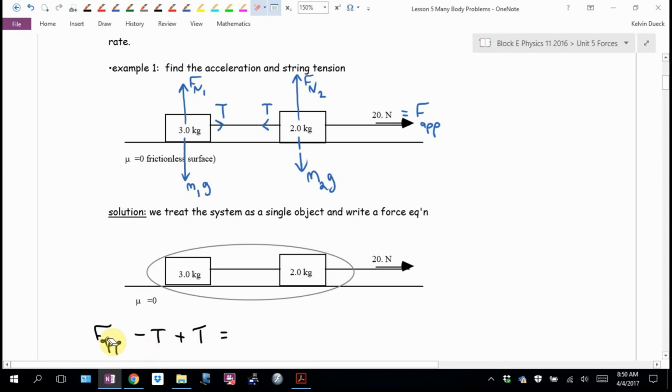Yeah, these are from mass 2. This is from mass 1. Have I got more than one mass included on the left-hand side? Well, then I better have more than one mass included on the right. That's the tweak. And that's what I meant, Natasha, when I said, oh, you treat it like one big ubermass. 5 is what's going to go there eventually. 3 kilograms plus 2 kilograms.